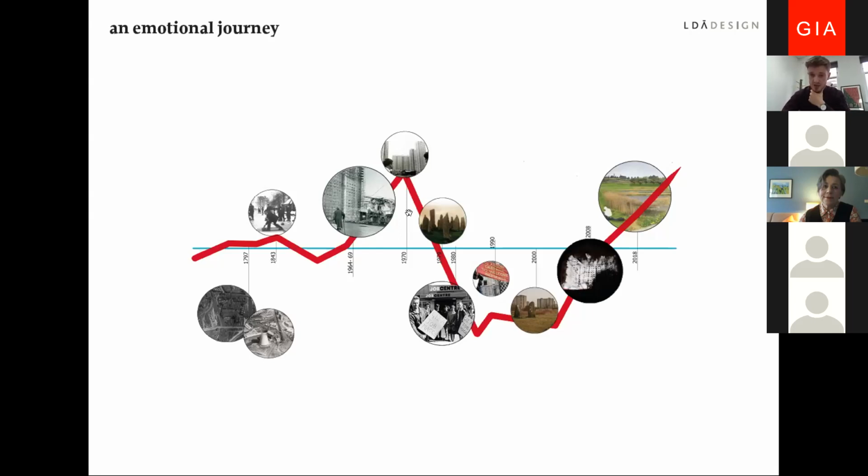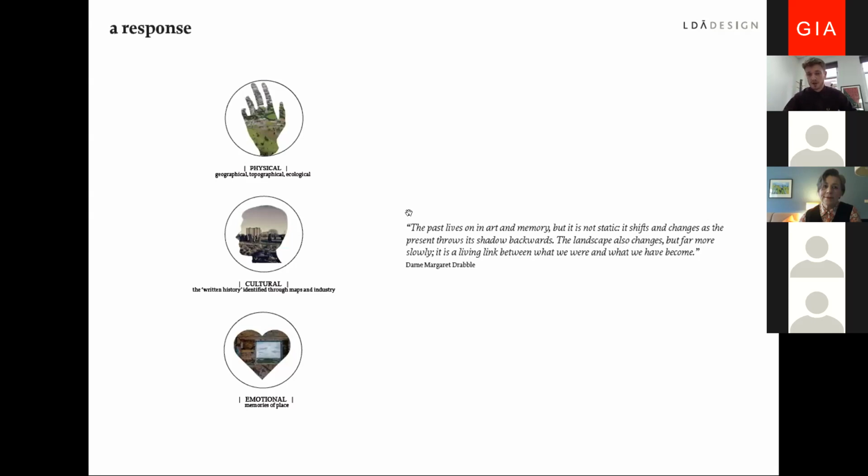Glasgow City Council wanted to change that. And through a landscape-led master plan, they wanted to regenerate and transform Sighthill once again. So as a response to that, there were no preconceptions in terms of arriving with a plan with shapes on it. It was all about a sensory response, physically in terms of its geography, topography, ecology, its culture, our written history, and obviously emotional. Just quite a fitting quote there that we used quite often as part of the engagement process.